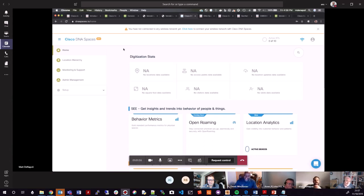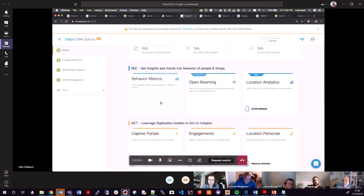Now, what we're looking at is a dashboard for DNA Spaces that does not have anything configured on it. But what I wanted to do was show you guys where this data is going. The previous instance of Cisco's consolidation of location data was something called CMX. CMX was a service that was run mainly on-premise, deployed by organizations on servers. It's software that collected all that location data.